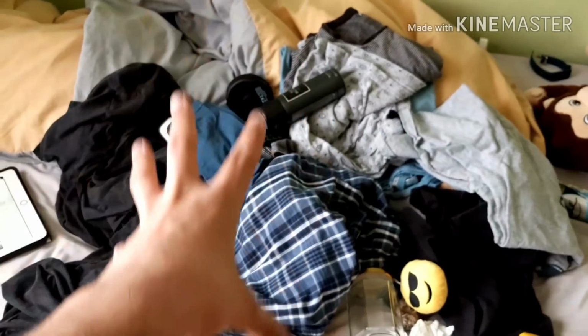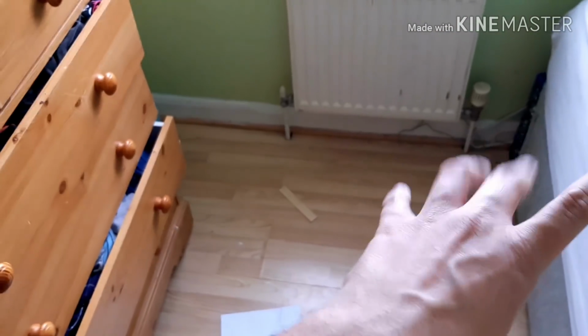Now I'm putting all of my pajamas in my drawers, in this drawer. Then obviously when I've done that, I will show you what I do next for you guys, so let's do it.